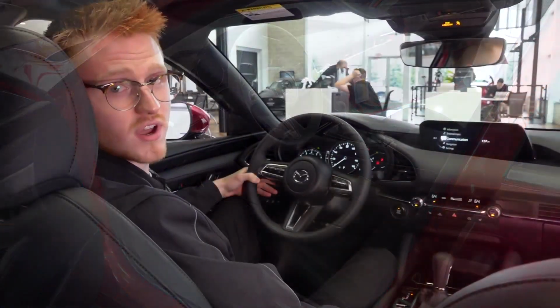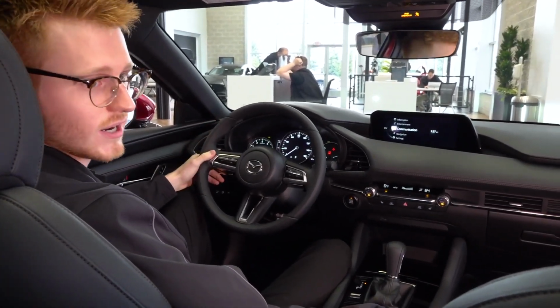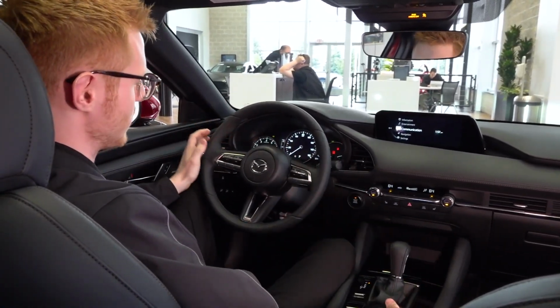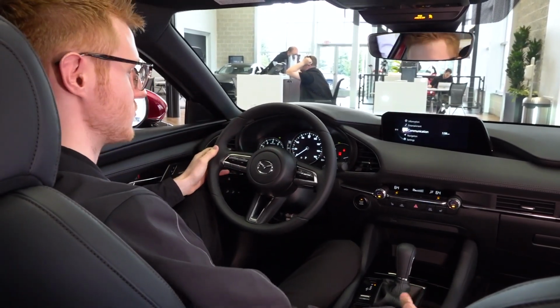So now we're here on the inside of the vehicle. Obviously, it's part of the redesign. They did the interior as well. A lot of new features here. You've got a digital gauge, a lot more premium features on the steering wheel. It makes it look a lot nicer.